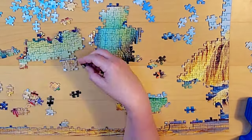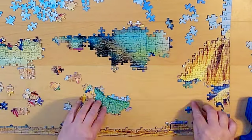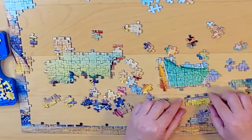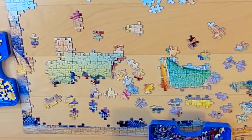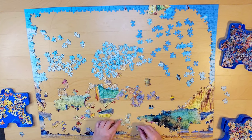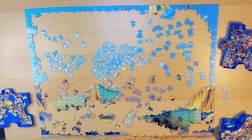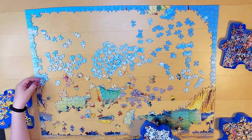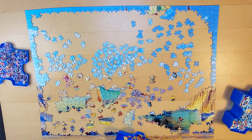I don't know if that makes sense, but when I started at the top, nothing was really clicking. It wasn't coming together very well. But once I switched over to the bottom and started working that way, because there's so much more detail toward the bottom, it made it a lot easier. So if you're going to do this puzzle, I definitely would recommend starting from the bottom and working your way up. So anyway, I hope you enjoy the rest of this video.